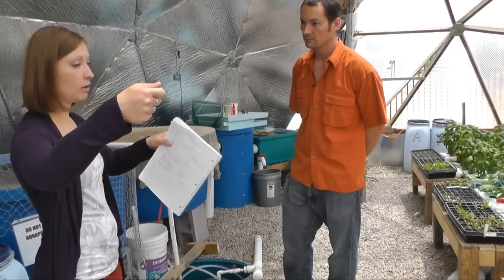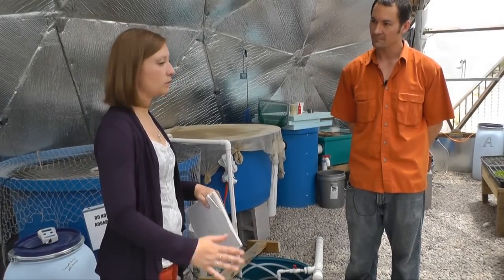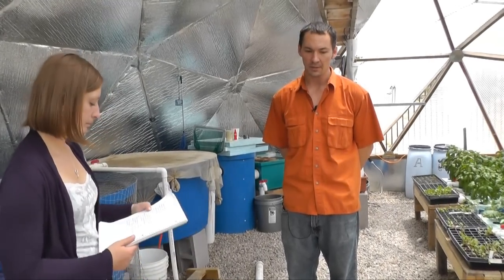So you pulled out one of the rafts and you've got this huge root mass. What do you do with the roots when you harvest the plant? I compost them. There's other things that you can use.